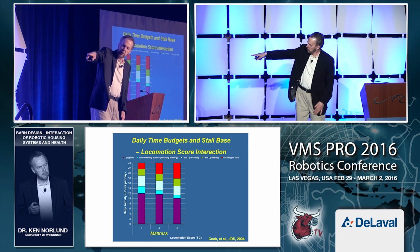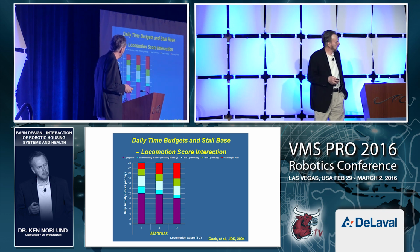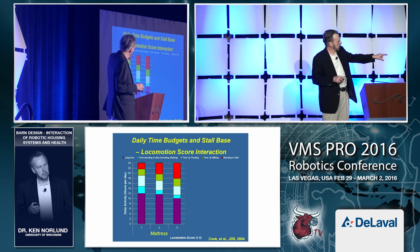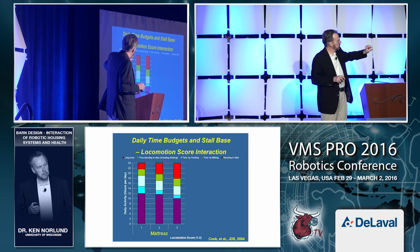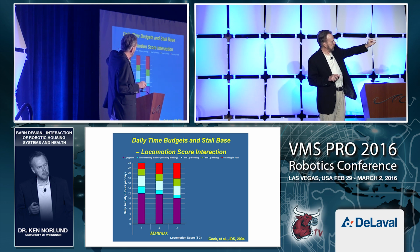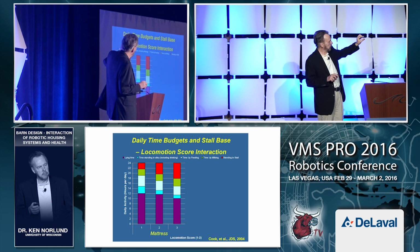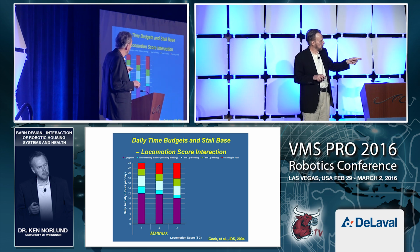Here I've got bar graphs. On the vertical axis, we have hours in a day, 24 hours in a day. The purple bar is lying time, that cow on a mattress, locomotion score 1. The purple area is 12 hours lying. The blue-green is time standing in the alley, about 3 hours a day. Then the pale blue is time feeding, which is about 4 hours in a day. The olive green is time in the milking parlor, a little over 2 hours. And the red is time standing in the stall. That's the first bar. That's locomotion score 1.